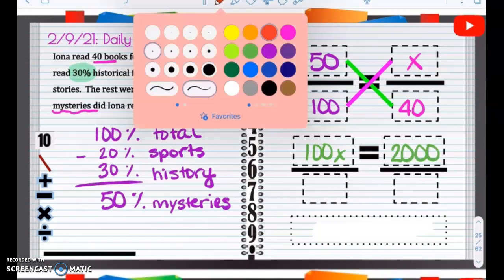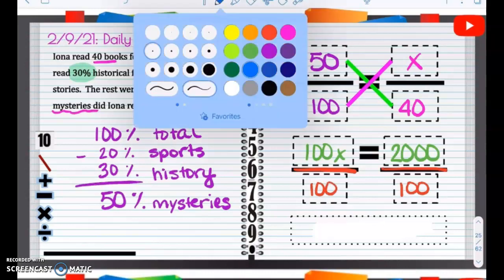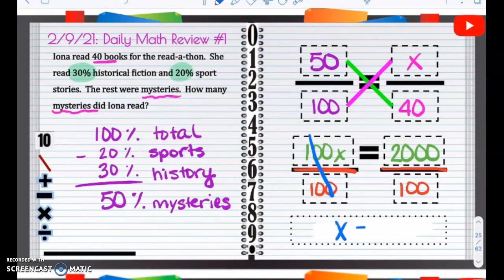Now let's divide both sides by 100. Alrighty, so x is going to equal, well, I can cancel out a 0, I can cancel out another 0. So x is going to equal 20. 20 divided by 1 is 20. So 20 is going to be our answer.